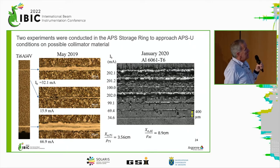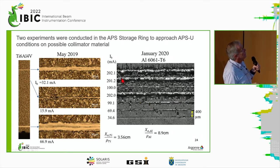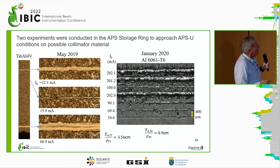We had thought that separating these by 400 microns, 0.4 of a millimeter, would be enough to distinguish each one of the strike positions. That was true at the low current, but it really wasn't true at the higher currents. As we went up to 200, these marks got pretty broad and began to overlap. These last two at 200 were clearly interfering, with melted material overlapping in the two cases here. So we can clearly cause damage even in a low Z material like aluminum. That was a big concern.